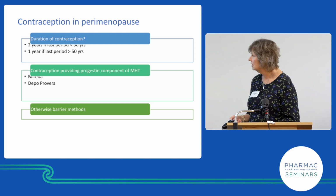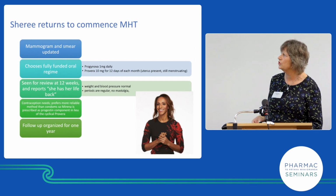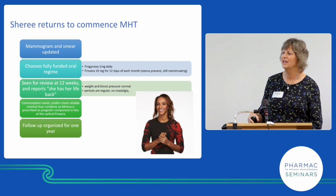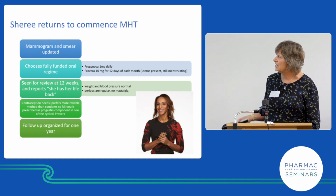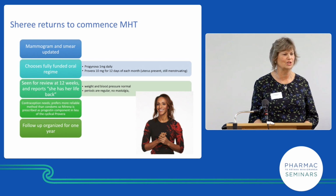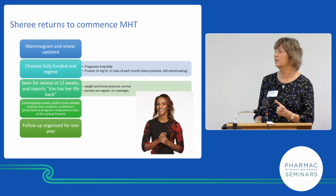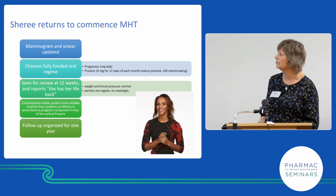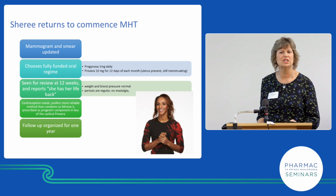Okay, so she comes back. You have talked to her. She's indicated she's keen about hormones. You've sent her off for her health checks. She doesn't need more mammograms, but you'd like to have a breast exam or a mammogram before you started. She's updated her smear. She wants an oral regime. She likes tablets and she wants not to pay extra, so she starts on Proganova, 1 milligram a day. And remember, she was still getting some periods, I think, so she's going to have a sequential regime of the Provera for 12 days a month, and I've said why. And then we see her for 12 weeks, and she is just thrilled with you.